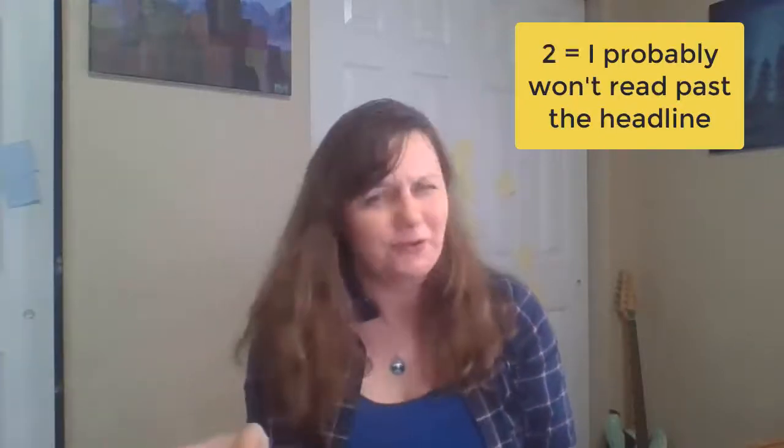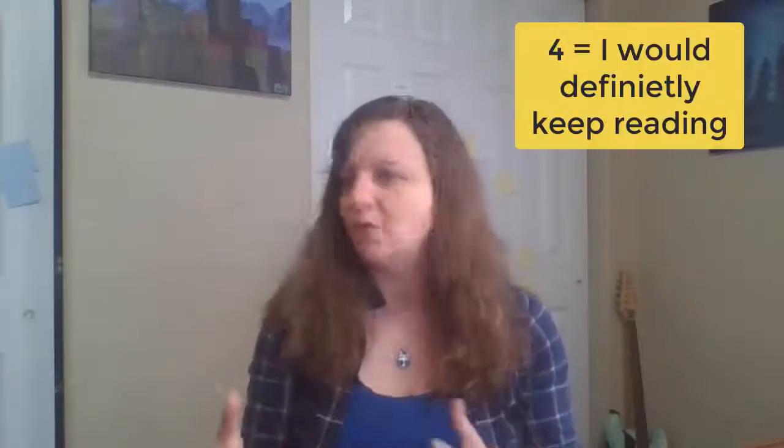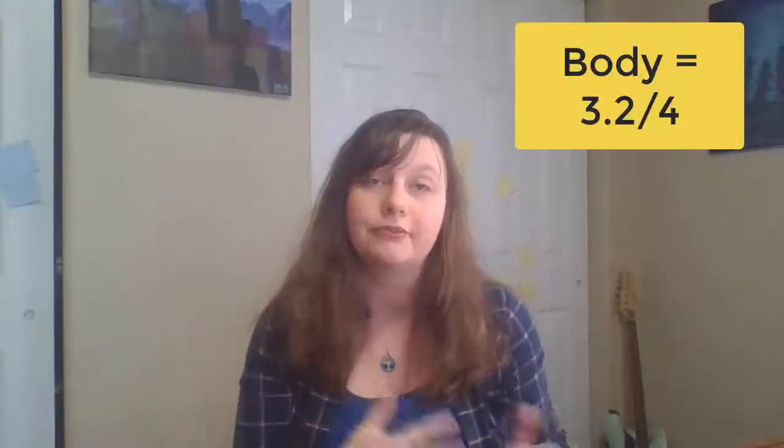So here's how we set it up. Use a 4-point scale. 1, I absolutely would not read past the headline. 2, probably won't read on. 3, I'd read on with some level of skepticism, and 4, I would definitely keep reading. And on that 4-point scale, we also had half measures, so if you were somewhere between two, you could tell us. Our hypothesis was our headlines would be interesting enough that they'd score a 3.5 or higher on that 4-point scale. The copy, the body, would score 3.2 or higher.